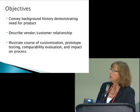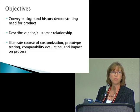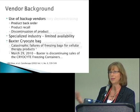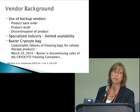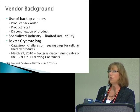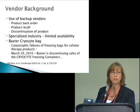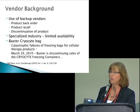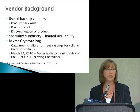Okay. So we all know that the use of backup vendors and backup products is not only a good practice, but also it's a regulation, because there are lots of things. You never know when a product is going to be backordered or when it's going to be recalled or discontinued. We're in a very specialized industry. A lot of times there isn't more than one product for what we use, and we know that we're kind of a niche industry, so there's not often multiple products.